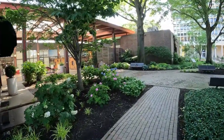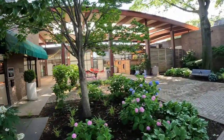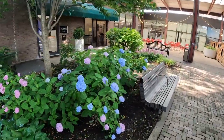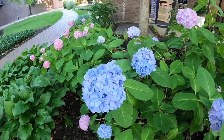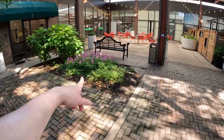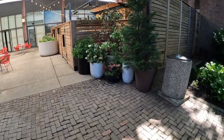I think this is a restaurant, maybe. I think we can walk over here. There are tons of hydrangeas. I feel like that's all I've been showing you today are hydrangeas and astilbes. Let's just walk over to these planters.